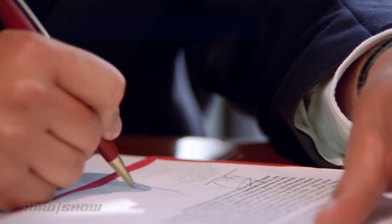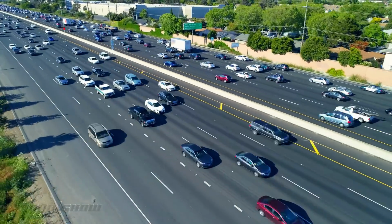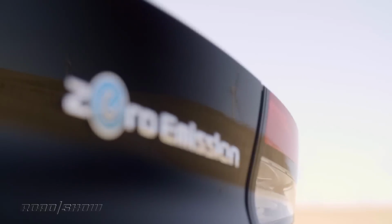Recently, California's Governor Newsom signed an executive order mandating that all new cars sold in California by 2035 need to be zero emission. And that got me thinking, what if the deadline was like, I don't know, January 1st, 2022? What would be the options then?